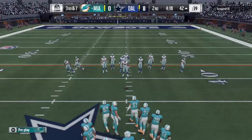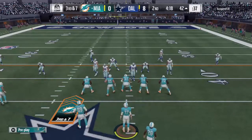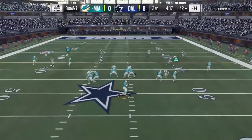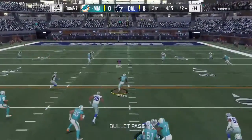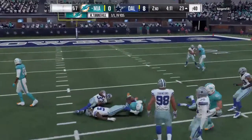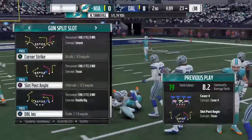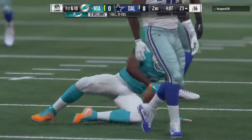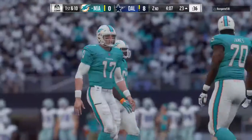And now on third down, they'll need to get it to the 36 to pick up the first. Throwing on third down, Tannehill. And he checks this one down to Williams. And he's going to get the first down as they bring him down at the 23. And the play goes for 19 yards, gives him a new set of downs.